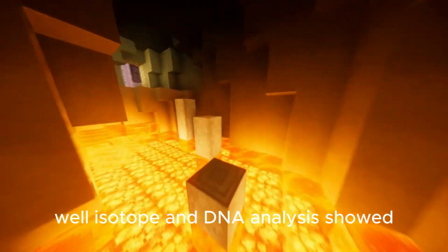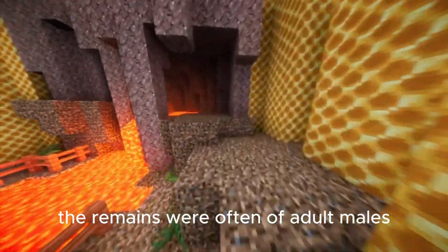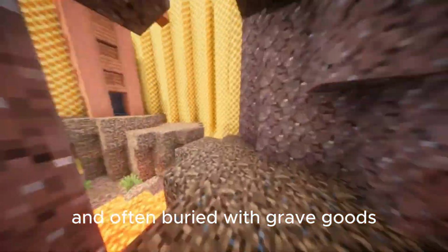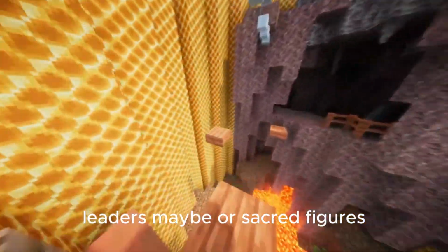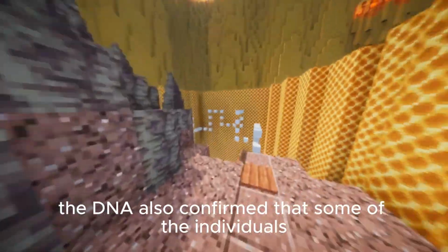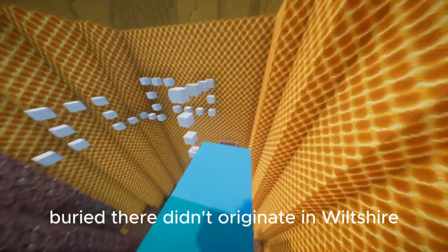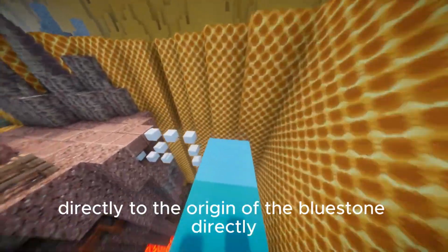And what did the analysis of those remains tell us about who was buried there? Well, isotope and DNA analysis showed they weren't just random villagers. The remains were often of adult males, and often buried with grave goods that suggest high status. So an elite burial ground. Leaders, maybe? Or sacred figures? That's the idea. And crucially, the DNA also confirmed that some of the individuals buried there didn't originate in Wiltshire. They came from Wales. Tying the people directly to the origin of the bluestones.